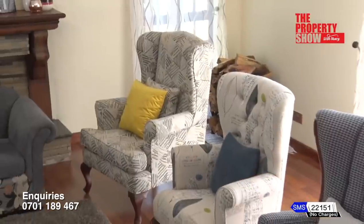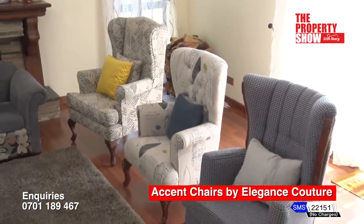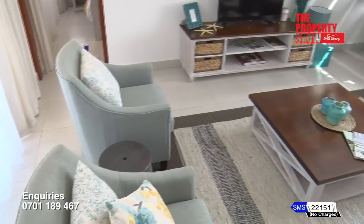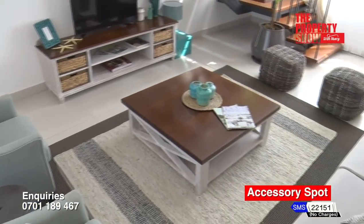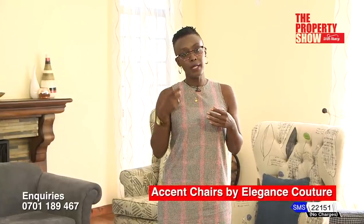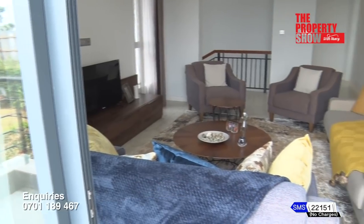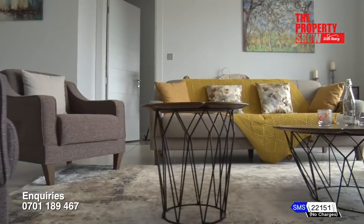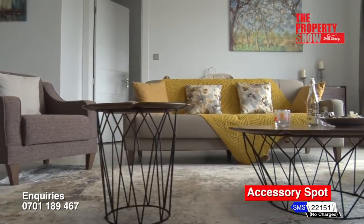Now accent chairs are chairs that stand out, may not necessarily be the same color as the rest of the pieces of furniture in a house, but are simply there to contrast but yet complement furniture that anybody has in their house. Now, with accent chairs, they could be functional, but mostly the purpose of having an accent chair is to give some character, is to give some beauty, and to make a living room, a bedroom, a family room pop out.